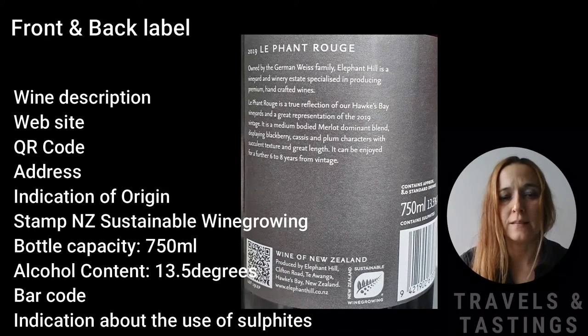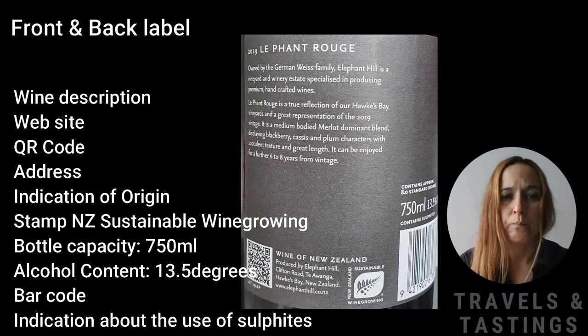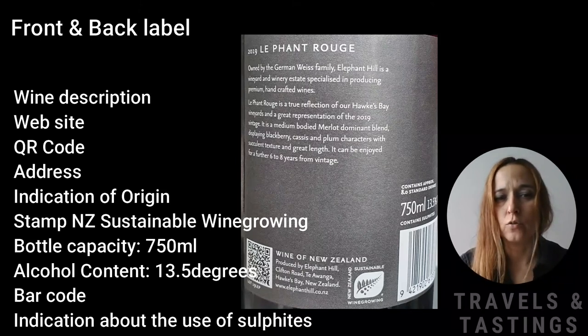The bottle capacity, the alcohol content also, which is 13.5 degrees, the barcode, well, the price in the market of this wine is 22 to 26 New Zealand dollars. The indication about the use of sulfites in the winemaking process also is in the back label.